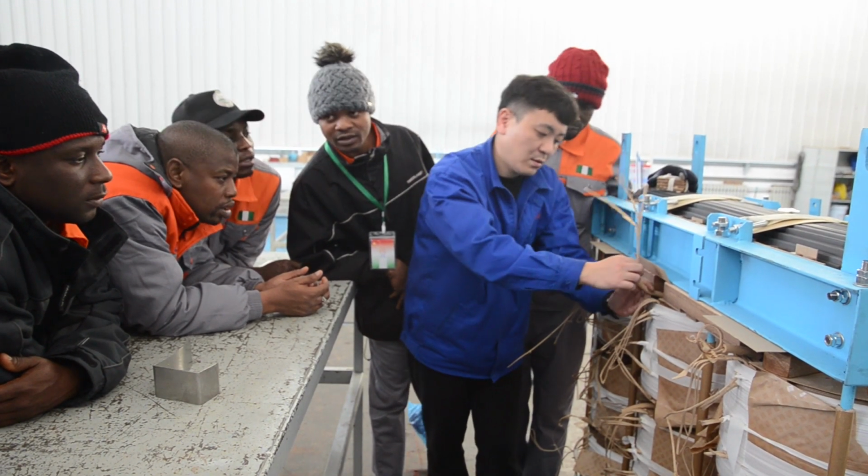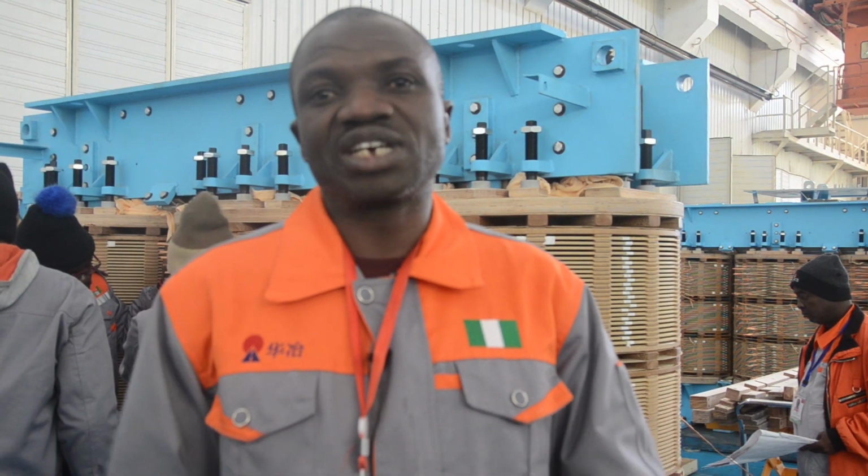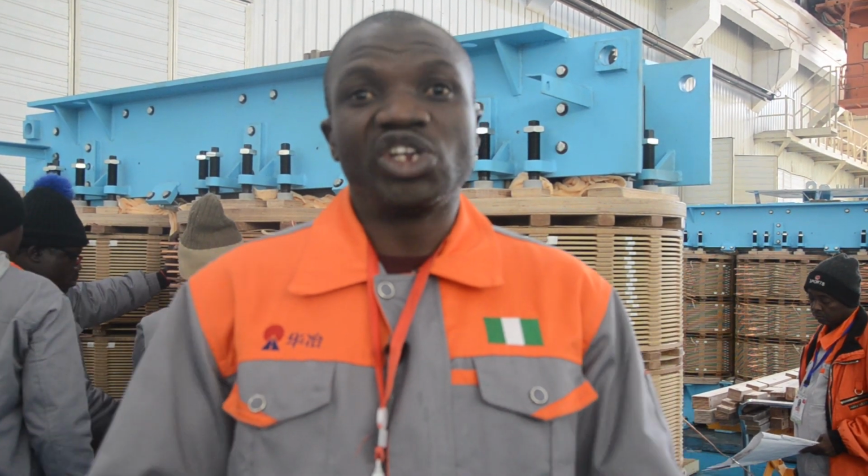In the assembly, we have two groups. We have the lead out and we have the total assembly group. So here at my back is the lead out. Under lead out, what are we doing there? We are doing the installation of the leads, of the cables that will be connected to the main source.